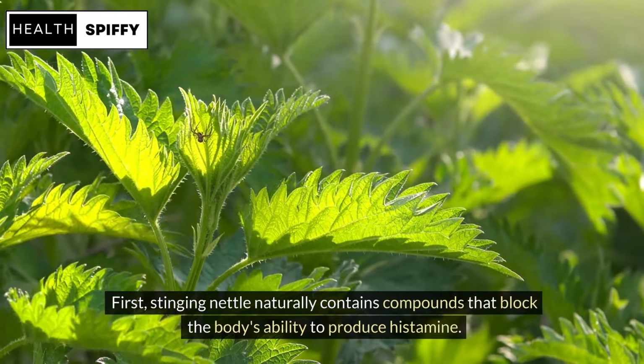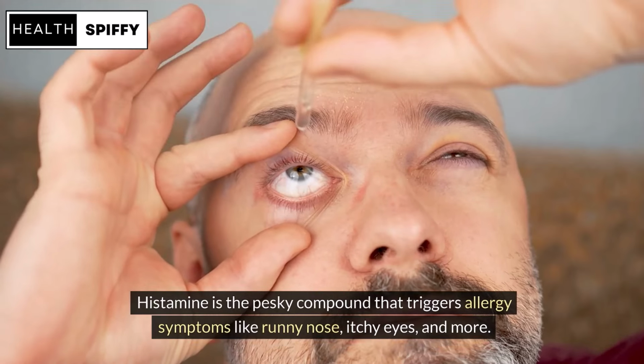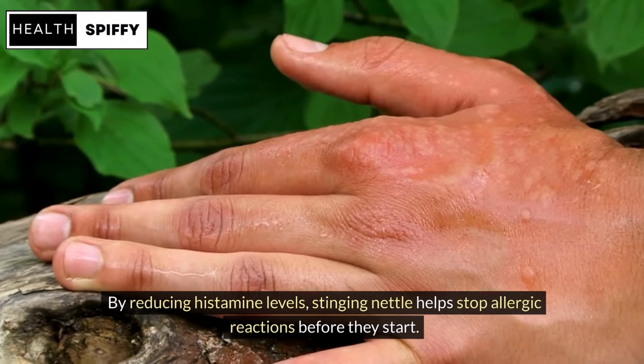First, stinging nettle naturally contains compounds that block the body's ability to produce histamine. Histamine is the pesky compound that triggers allergy symptoms like runny nose, itchy eyes, and more. By reducing histamine levels, stinging nettle helps stop allergic reactions before they start.